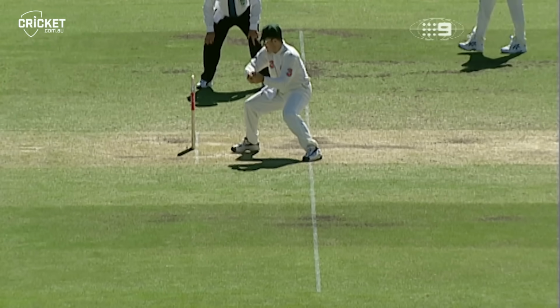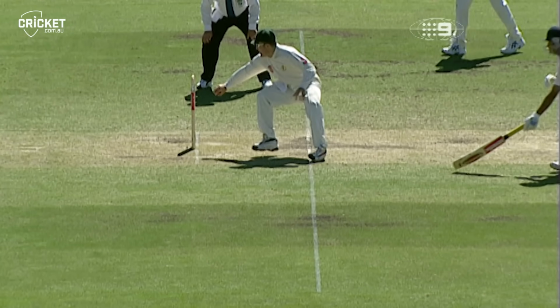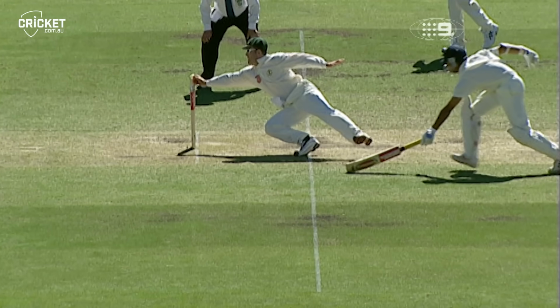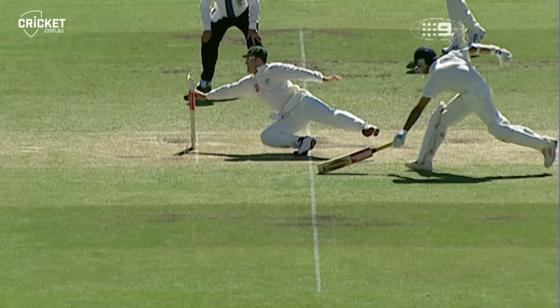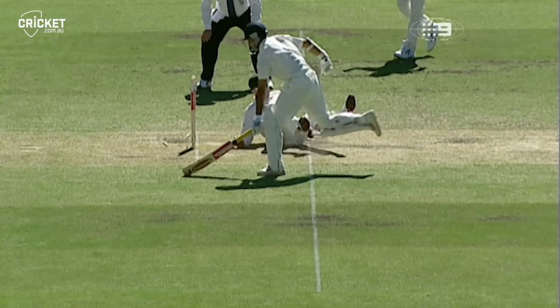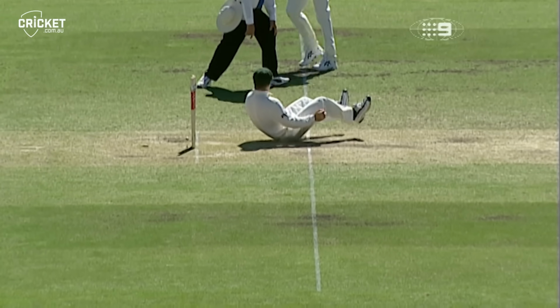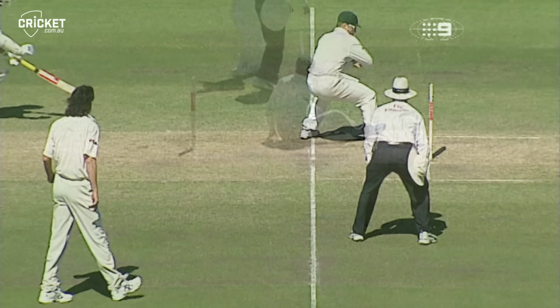Let's see. It should have been out. He's not in the picture yet. It's all over. It's got to be all over. Oh, he's taking his time. Get there. He's got him. Yes. Off go the bails, and only just. But I'm afraid to say he's a couple of inches out. I thought he was never going to get there. That's the problem with having short, stubby arms.